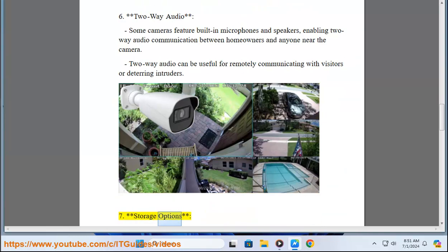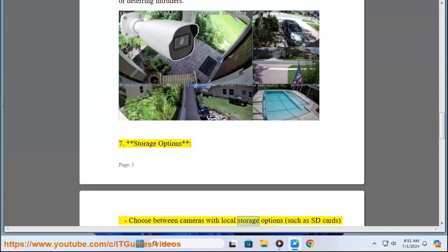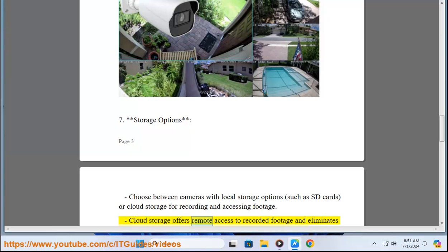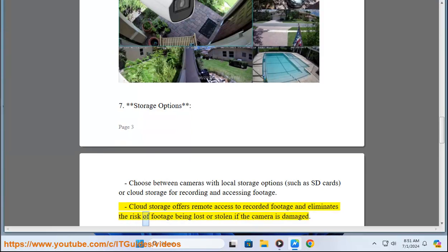7. Storage options. Choose between cameras with local storage options, such as SD cards, or cloud storage for recording and accessing footage. Cloud storage offers remote access to recorded footage and eliminates the risk of footage being lost or stolen if the camera is damaged.